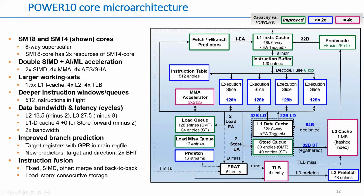The core can fetch, decode, dispatch and issue up to 8 instructions per cycle. There are limits on what those instructions can be. You cannot do 8 SIMD instructions per cycle because we only have 4 units, but you can do 4 SIMD instructions and 4 load store instructions per cycle. That's a possibility. You can also do 2 SIMD and 2 matrix instructions per cycle.